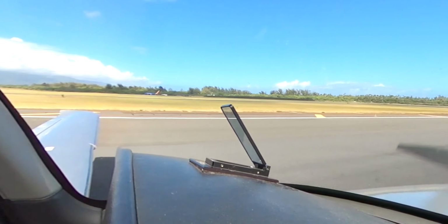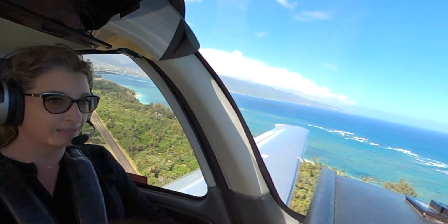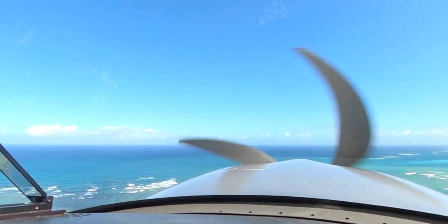knots. And take your left hand and pull back half an inch to an inch. A little bit more. Yeah, just a little bit more. There you go. Yeah, that's it. In fact, what we'll do, you can stay in this direction. That was a very nice takeoff, actually.